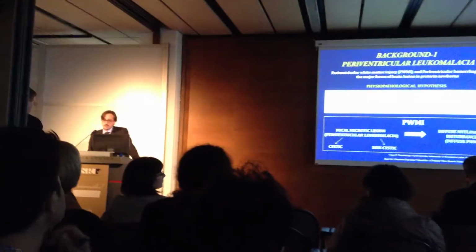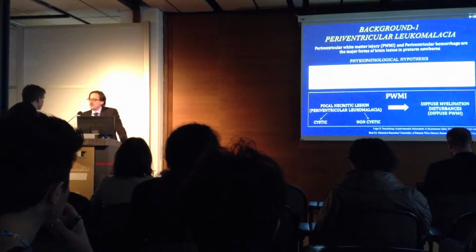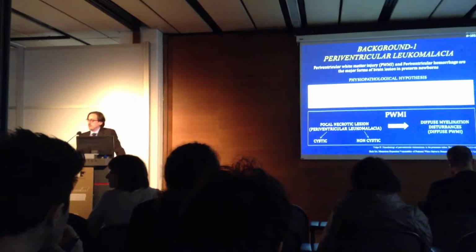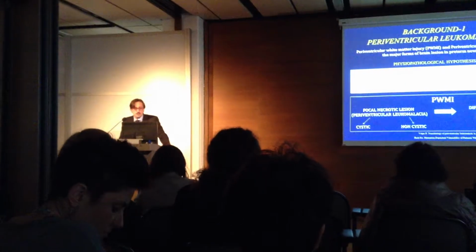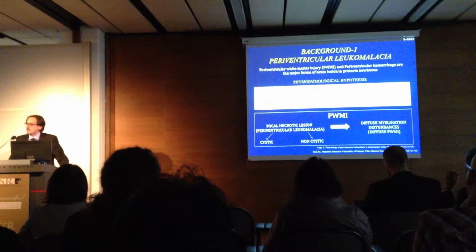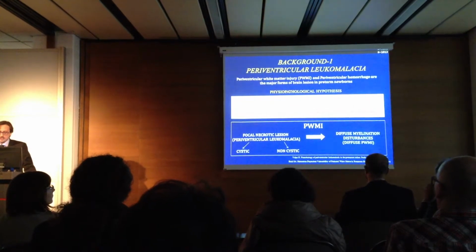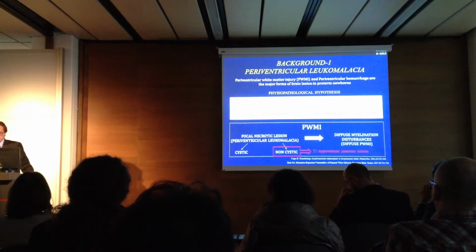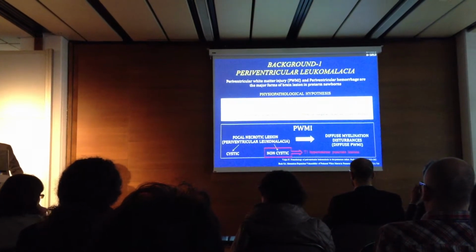Periventricular white matter injuries and periventricular hemorrhage are major forms of brain lesion in preterm newborns. They may depend on the same factors, such as the absence of brain vascular flow regulation in the preterm brain, the premature white matter and consequent neuron vulnerability to hypoxic ischemic injuries, and external factors such as infections. Periventricular white matter injuries include a spectrum of cerebral injuries that ranges from focal periventricular lesions, which can appear as cystic or non-cystic lesions, to diffuse myelination disturbances. But in this study, we focus our attention on non-cystic lesions, which are recognized with MRI as bilateral symmetrical T1 hyperintense punctate lesions.